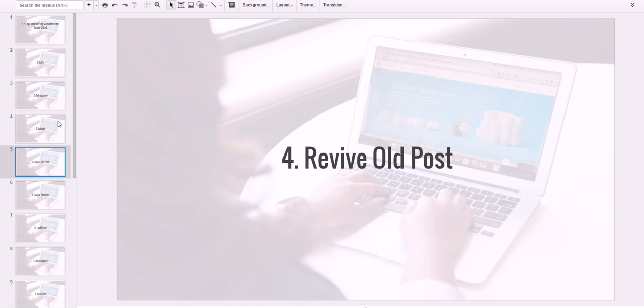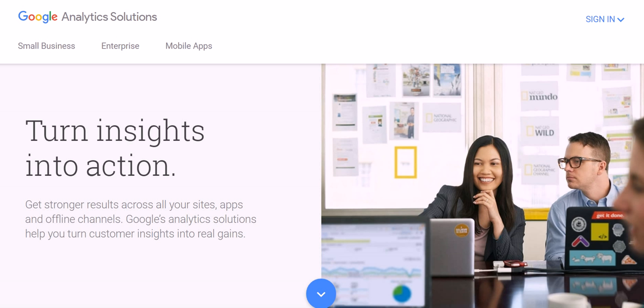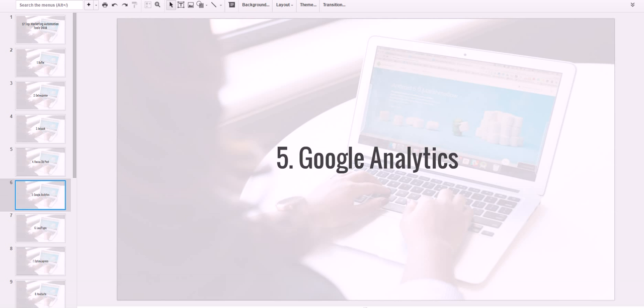Number five, we have Google Analytics. And if you're not really paying attention to your analytics, it's a big mistake. And if you want to do better in the long run, if you want to stop wasting your time on things that don't work, you need to get Google Analytics. It's free, it's done by Google, so you know it's going to be high quality. It allows you to track your pages, your rankings, your traffic, where your traffic is coming from, and all kinds of stuff. You can set up goals that tell you how much you're making, how well your pages are converting. There's a lot of things you can do with Google Analytics, and it's free, so there's really no reason not to use it.